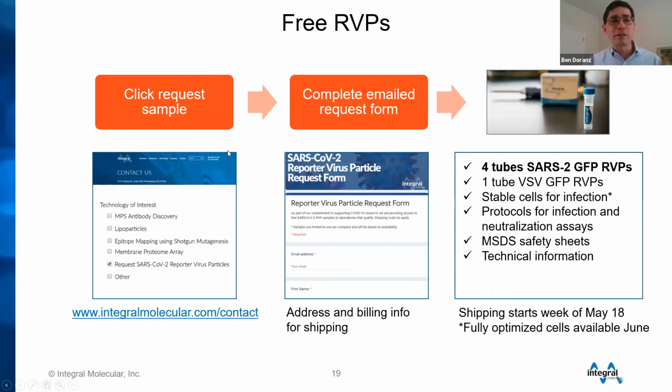But if you click the request and complete the form, send it back to us, we will ship out reporter viruses to you. Actually, we're not going to just ship out reporter viruses to you. We're going to send 4 tubes of the GFP reporter viruses to you. We'll send as well, included in this box, 1 tube of the VSV GFP reporter viruses. It actually goes a long way. They're also pretty infectious. Same kind of system.